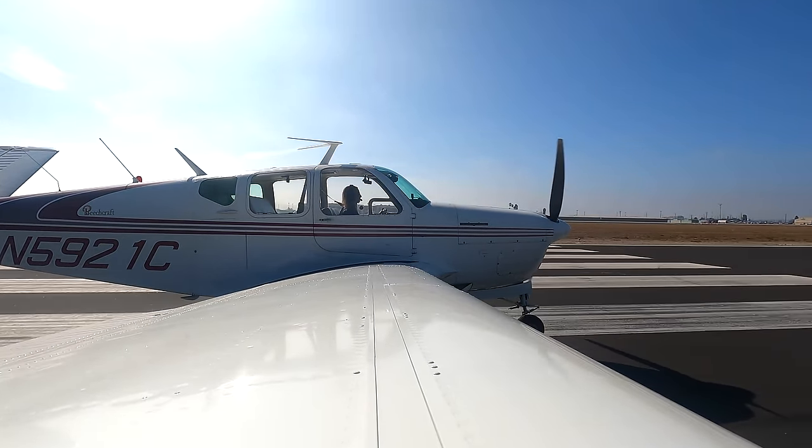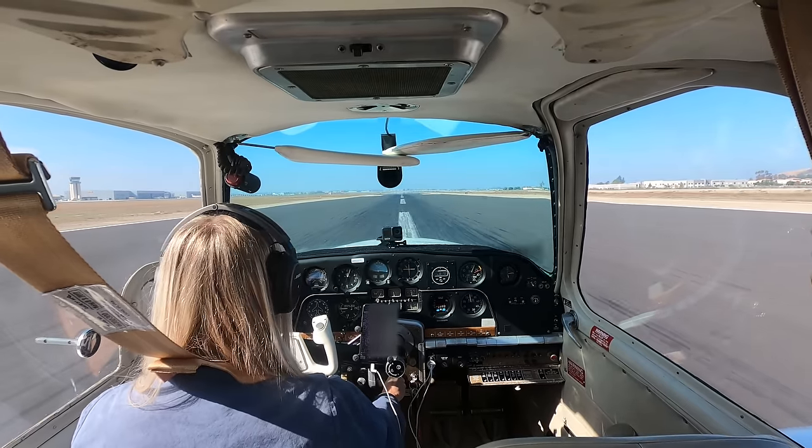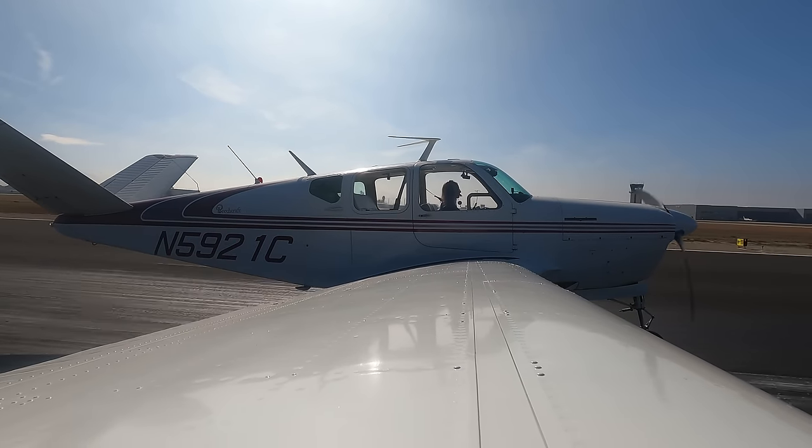Centered. Airspeed's coming alive, temperature and pressure both in the green. Here's 60.